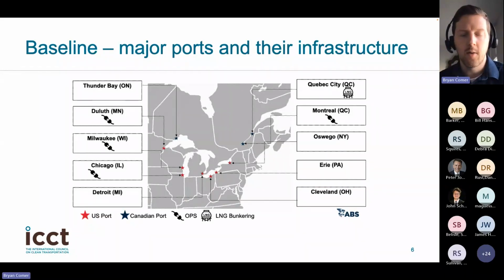Quebec City is the only place in the lakes where we have an alternative fuel supply, and this is in the form of LNG, liquefied natural gas. And the rest don't have any. They have fuel supplies like diesel, for example, propane, even at some places like Chicago, but no alternative fuel infrastructure, which is something that we're going to need if we're going to use fuels apart from diesel fuel and LNG, but also things like methanol, ammonia, and hydrogen, which are some fuels that we'll talk about a little bit later on.